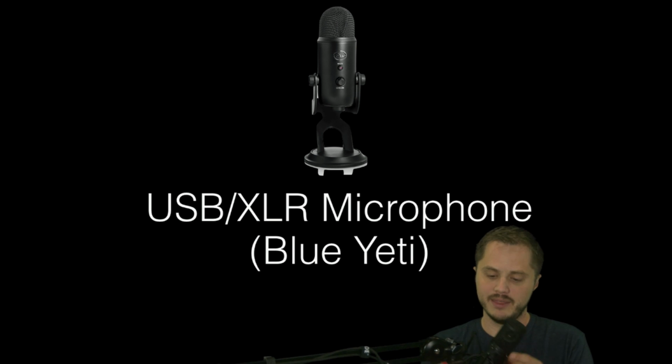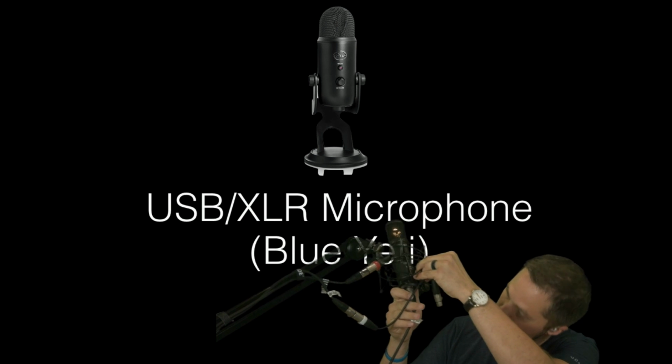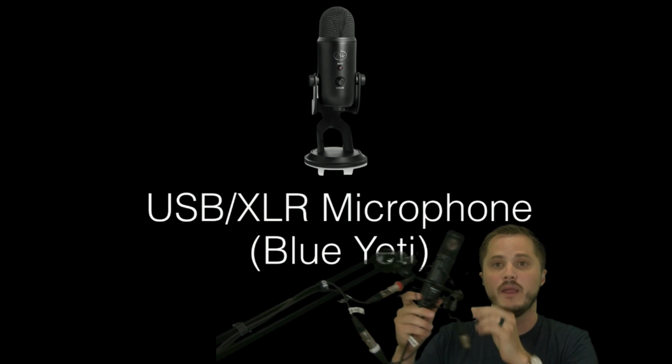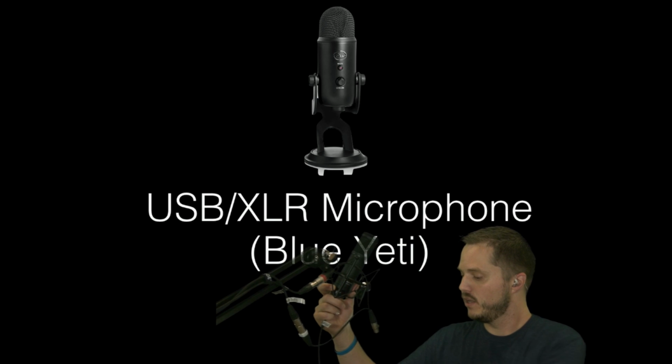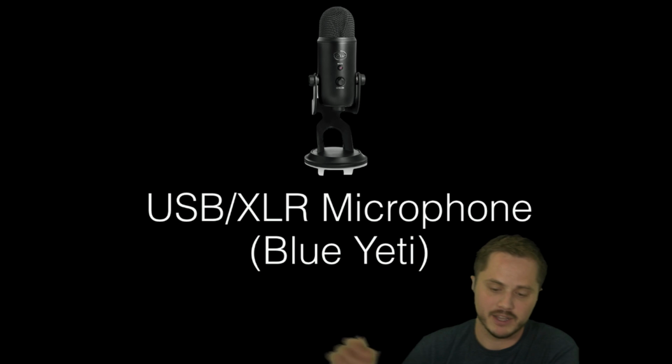kind of like what I'm doing here. This, if you're curious, is a Tascam. It's not a hybrid USB microphone. It's just a straight up XLR, but we also have the USB as well. So lots of different options for you there. I thought you might find that helpful.